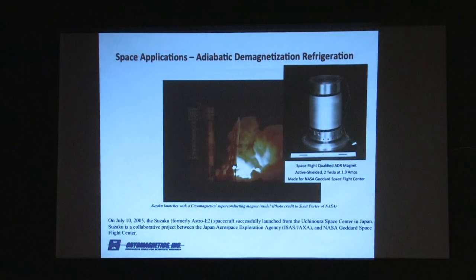We have also done work with NASA. This is a picture of a magnet that we made for them, I guess in the late 80s, early 90s. And in fact, that's a picture of the rocket that it was launched on. We were the first ones to have a superconducting magnet that was actually put into outer space. It was part of a detector array. They're using the magnet and some special materials in the high field region of the magnet to cool some detectors down to very, very low temperatures and get very high resolution images from deep space. So it was kind of like a next generation Hubble telescope kind of a project.